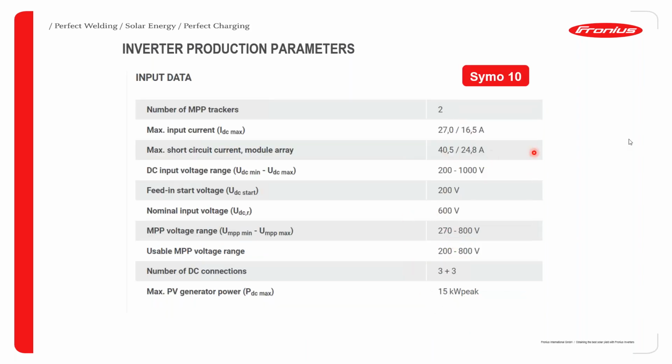Another inverter that you can look at that is part of an important mix for the commercial installations is the SIMO series of inverters. So in this case, we are looking at the SIMO 10. That means a SIMO or a three-phase 10 kilowatt inverter. And the differentiating factor here is that the inverter has 2 MPPTs embedded. So you can see also in terms of the current input maximum and short circuit current, these are all indicated.